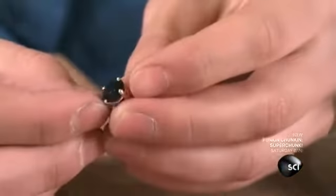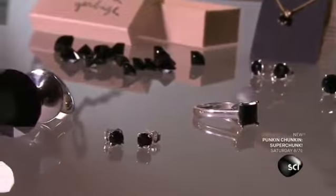On the hardness scale used in gemology, plasma gems are equivalent to many varieties of quartz. Not bad for garbage that would otherwise be in a landfill.